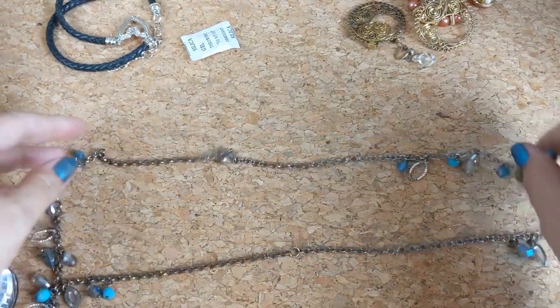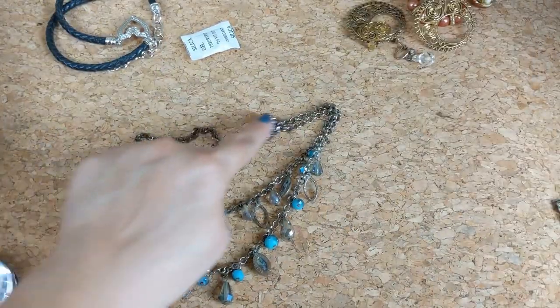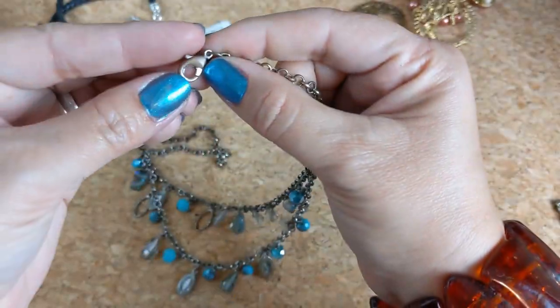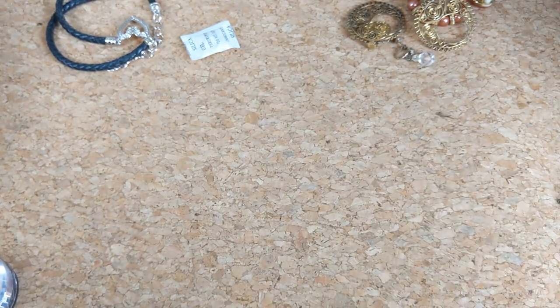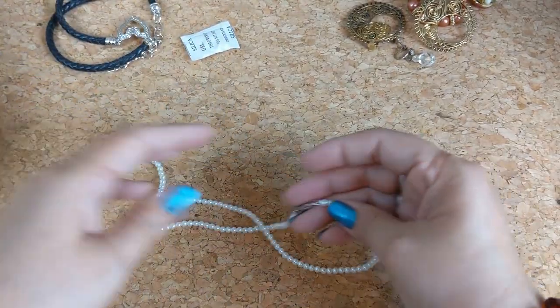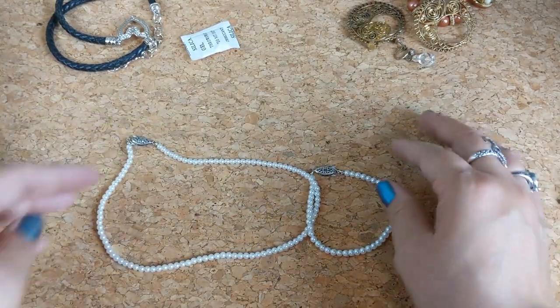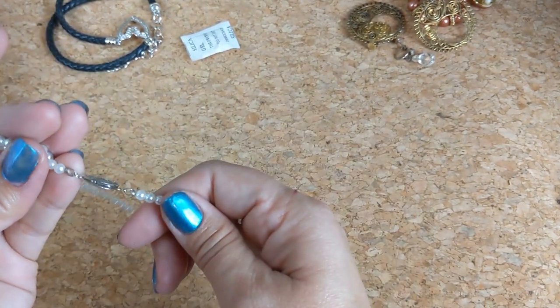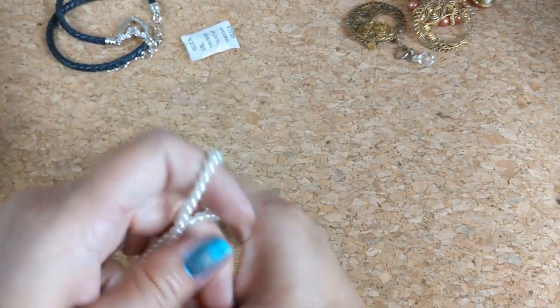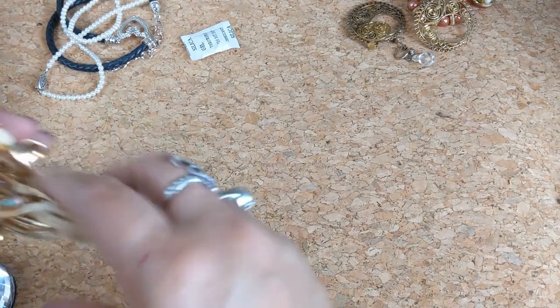Okay, so this is 2-strand, but it's got a lot of wear all over. You can see all the copper coming through on there. I mean, it was silver tone, but it's not anymore. So, junk. Okay, so this is a necklace and bracelet set. That's not bad. I don't see any peeling. Yeah, so set that aside. And anything that's sellable, I will put measurements in the slides.